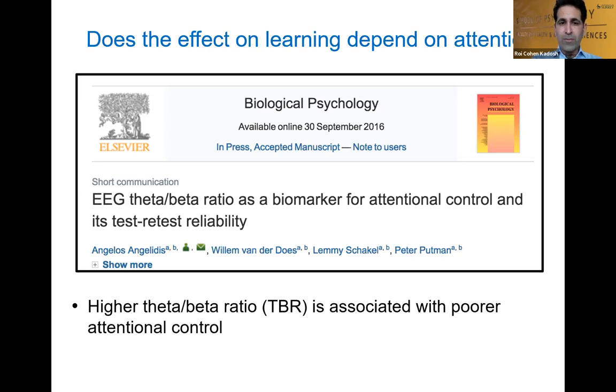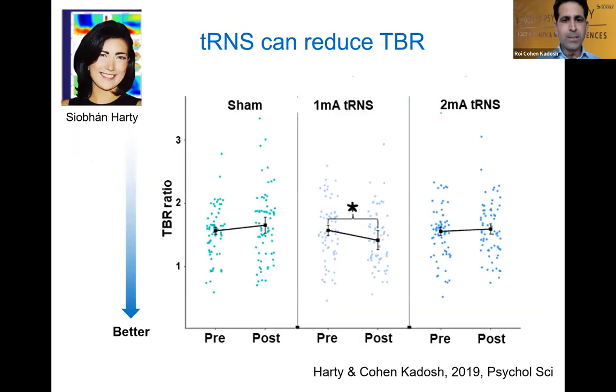At the neuronal level, we know that a certain neurophysiological characteristic in terms of brain rhythms, which is the ratio between theta rhythm and beta rhythm, is a biomarker for attentional control. In another study, and I show you the pictures of all the lovely people that I worked with during this time, when we delivered tRNS to the prefrontal and parietal cortex, we find that tRNS reduces the theta beta ratio.